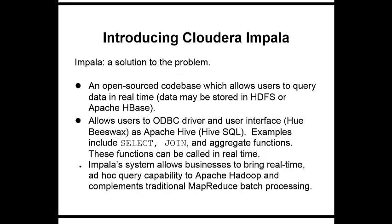Based on the Dremel paper, researchers at Cloudera created Impala, an open-source code base which allows users to query data in real time. The data may also be stored in HDFS or Apache HBase. Impala's system allows businesses to bring real-time and ad hoc query capability to Apache Hadoop and complements traditional MapReduce batch processing. Users can query data stored in HDFS or Apache HBase using familiar SQL-like commands, including select, join, and aggregate functions. Such queries can be performed in real time.